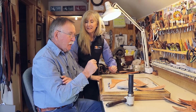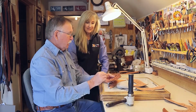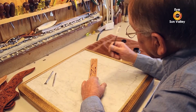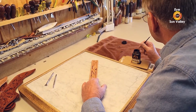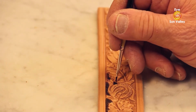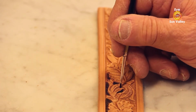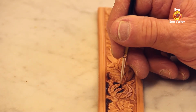Pushing, yes. And then when you get done, I go in here with a little paintbrush, and this is actually mahogany colored dye. It isn't black, and I paint the background so it really makes the foreground stand up. And like this here is a custom brand on here. That's beautiful. So, can I try something?